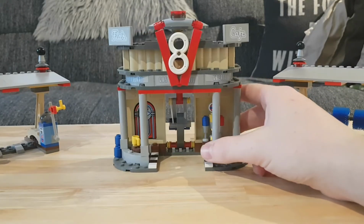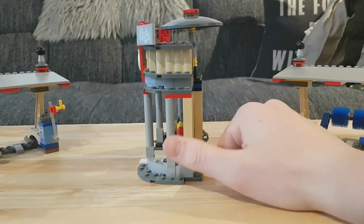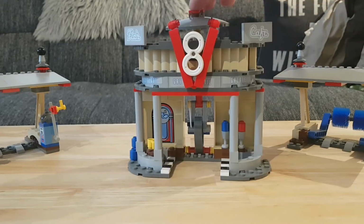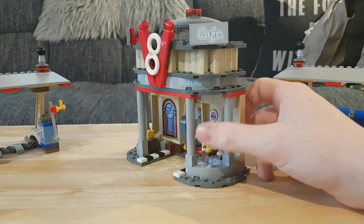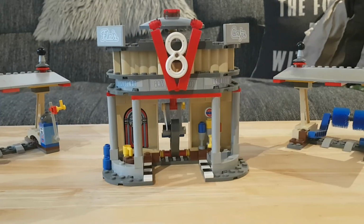This is the actual Flo's V8 Cafe itself, and it's a facade. It's a facade with a launcher. That's it. This is Flo's V8 Cafe. This is the only rendition of this we've ever gotten in Lego. And it's a power rammer.